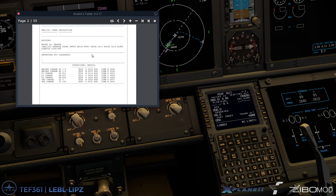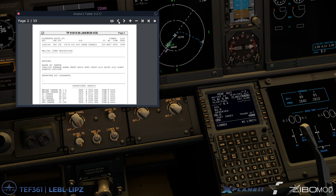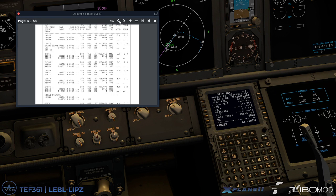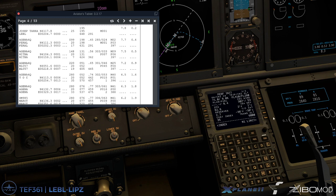Near fuel weight, we will expect 62.6 tons. Reserves will be 2.7 tons. Cost index is 35 and flight level today is 280. Top climb wind level is 33. ISA deviation +1. Transition altitude is 6,000 feet. Okay, that's correct.